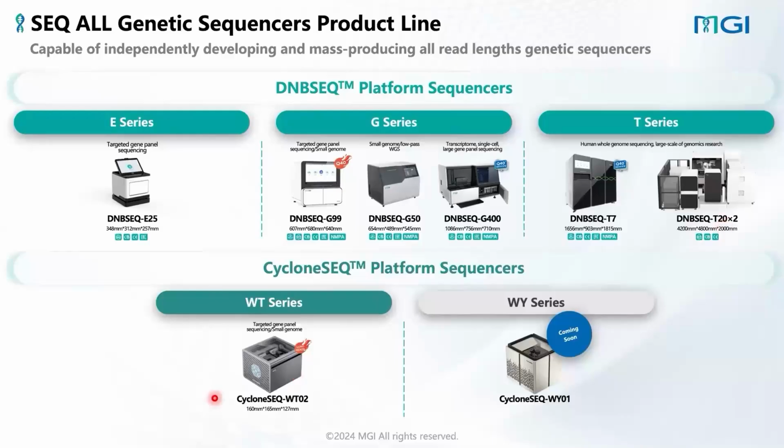In long read sequencing using the CycloSeq technology, we have designed two platforms, WT02 and WY01. By name itself, 02 means it can run two flow cells. If you run the flow cell continuously for 72 hours, each flow cell will generate a minimum of 50 GB data output. So if you run two flow cells, it will generate 100 GB data output. Whereas the WY01, which was released just 1.5 months ago into the market, can run only one flow cell, but it has been designed for those clients who would like to run whole genome sequencing of human, plant, or animal, because one flow cell will generate 400 GB data output.